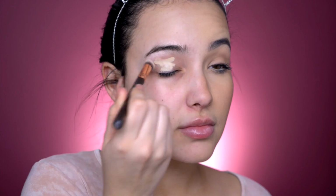Then I like to finish my eyes with mascara. I'm using the Rimmel Lash Accelerator. Besides my lip color, that's pretty much everything for my everyday makeup. I'm gonna go ahead and start working on this side, and then we'll do lips last, because I always do lips last. I'm gonna start by priming my eyes with the Urban Decay Eye Primer.